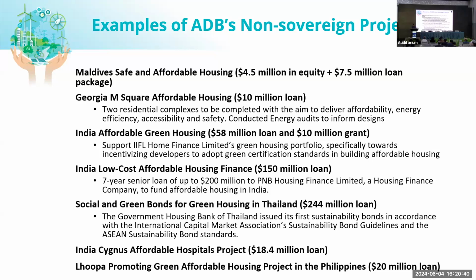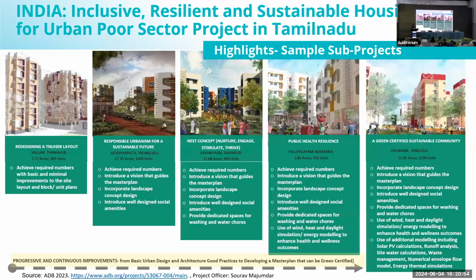And then something of interest was the social and green bonds for green housing in Thailand. This was the first sustainability bond. I think you might have also met some of our colleagues from the ASEAN Green Finance Hub. So if you have any other questions, they will also be around.